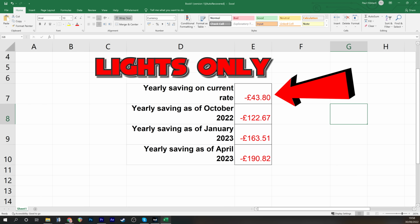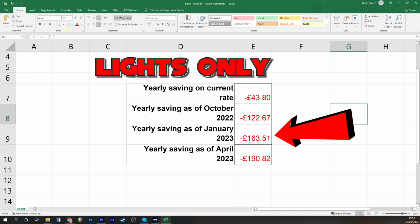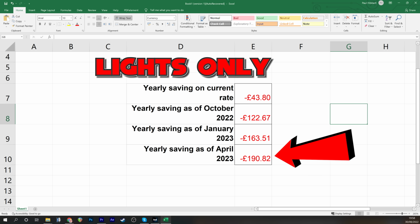By October, it's going to save me £122.67 a year, and as of January next year, that's going to be £163.51. Wait until April 2023, when the saving will be £190.82 per year. For 20 minutes of effort, by 2023, I will be able to go out for a steak dinner every single month for the saving that I will have made.